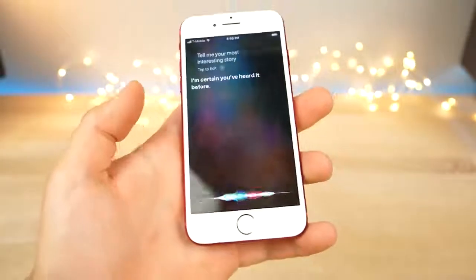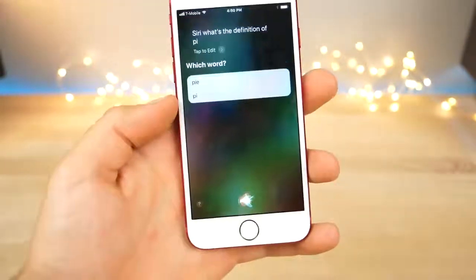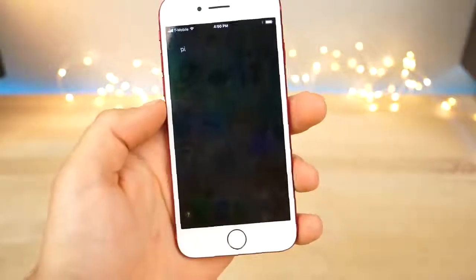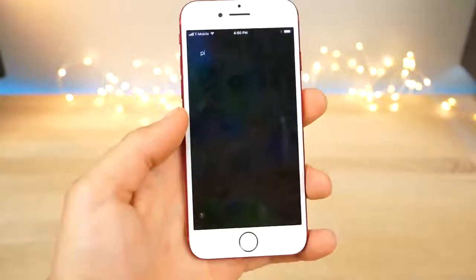So Siri, what's the definition of pi? Which word? P-I. Look at that. As a noun, it means the 16th letter of the Greek alphabet. Greek letter pi. And check that out.